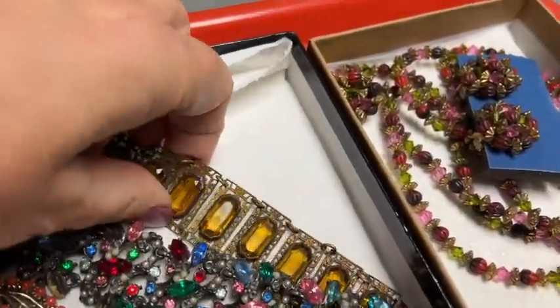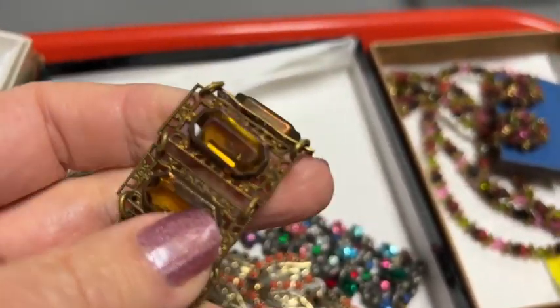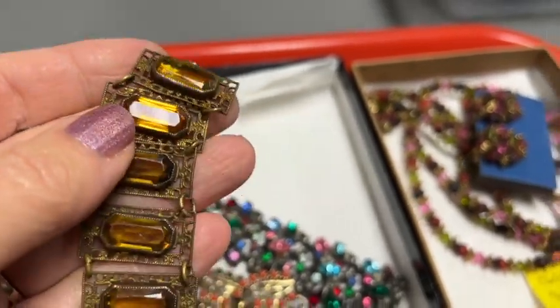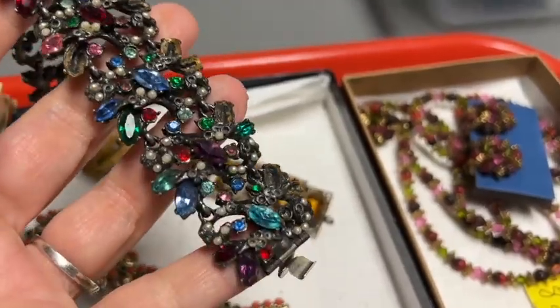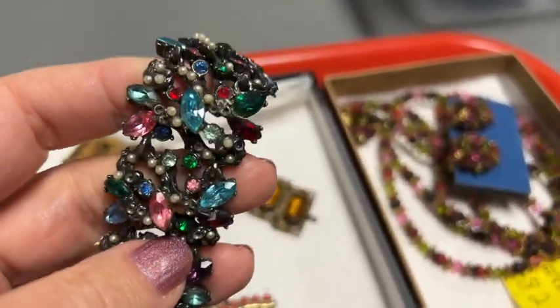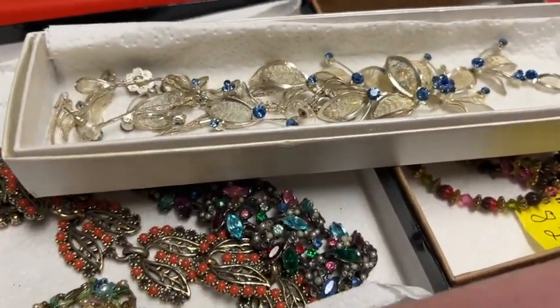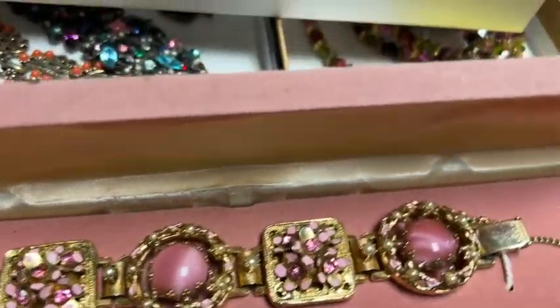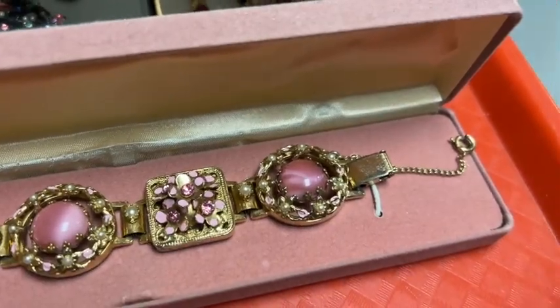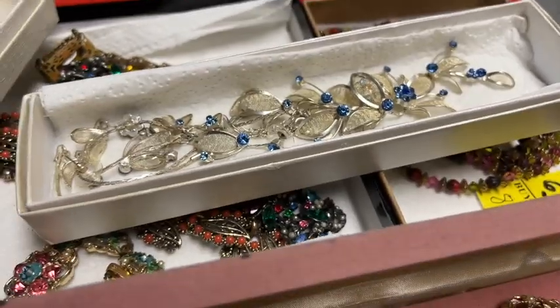Oh, I see it. There it is. Yeah, man. That's the one I wanted. Sort of a brass and glass, probably Czechoslovakian. That one was probably really cool in its day. It's missing a lot of stones now. I like the pink one too. I do. But I really like that other one. I'm saying goodbye to it because I know I'm not going to be able to afford what the price is.